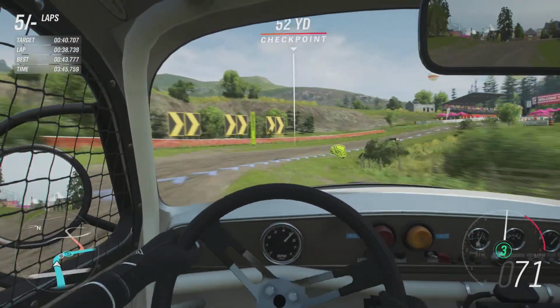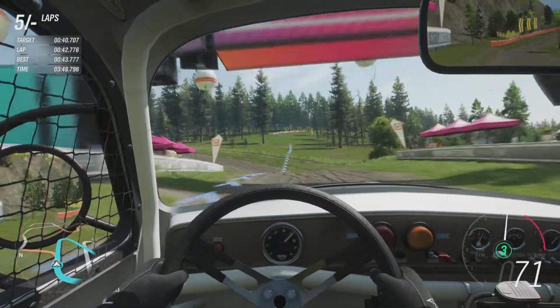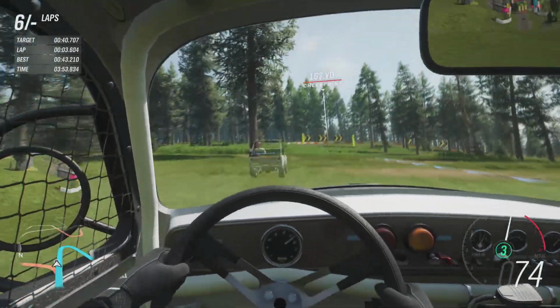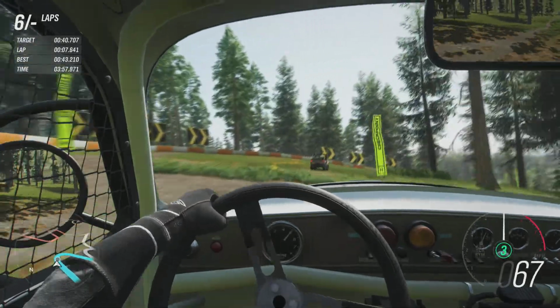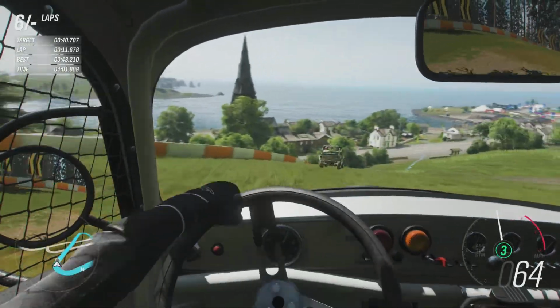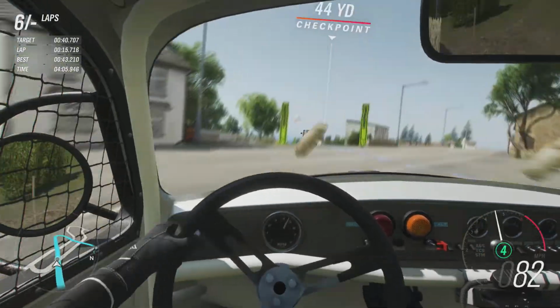I can't see how I can go any faster. I've got my foot to the floor. I haven't lifted my accelerator off at all. I've not used my brake, apart from my handbrake. That's probably how I can go faster, using my brake instead of my handbrake. So I'll have a little dab up here, bring myself round, see if I can get slightly quicker. And get that wall out of the way, ready for next time.